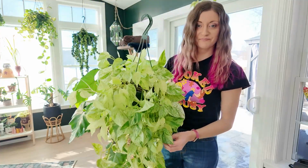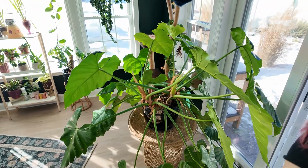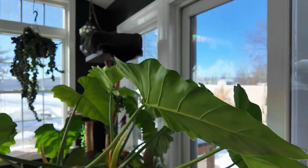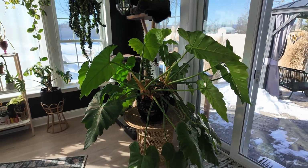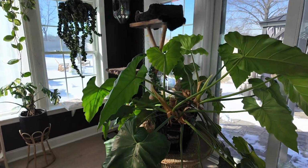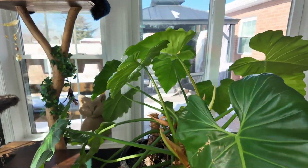And the next one we're talking about, you saw a peek of behind me there with the Marble Queen Pothos. It is this gorgeous Philodendron giganteum. Now, I actually have a care video all about this plant because this one is just such a striking plant. You do have to have a lot of room for this one. As you can see, it is a climber, but it also spreads quite a lot. I've pruned this one a number of times.